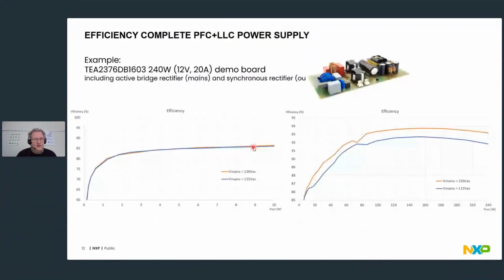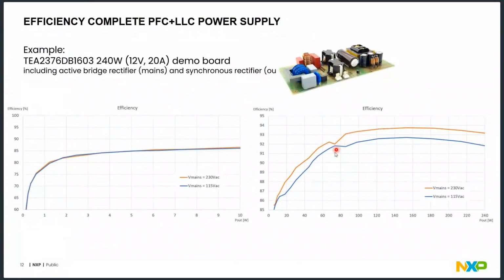Just as an example of a result, this is one of the latest boards that we made. There you can see an example of the efficiency. Here is the output power, and here the efficiency. At the higher output powers, you can reach efficiencies of, let's say, 93%. And when you go to lower power output, your efficiency goes down somewhat.